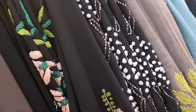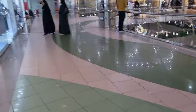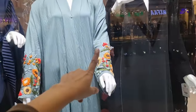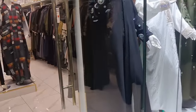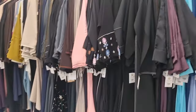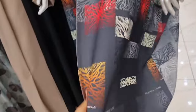I don't think so. The store is outside. They're still open. The stores have not closed. Okay, see? They have the intricate design on the sleeves, but not at the bottom. But they also have it on the scarves as well. This is a Ramadan abaya. You might have to wear this at nighttime, because it seems a bit thick for Jeddah's weather. This is new. I haven't seen this in other stores.